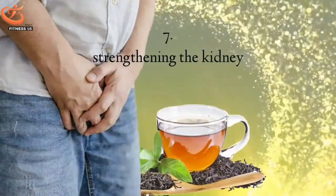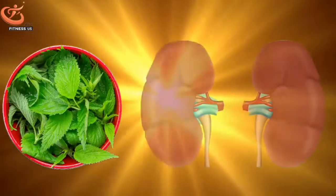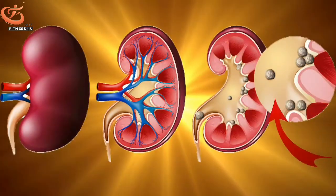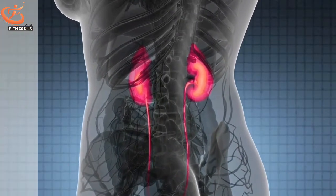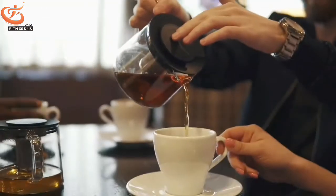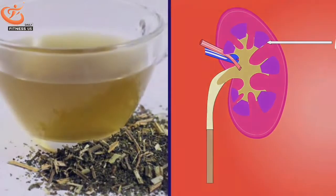Strengthening the health of the kidney and urinary tract is the seventh property of nettle. This plant is a natural remedy for urinary tract infections and prevents the formation of kidney stones. Nettle also has a kidney nature, which means that it helps break down kidney stones and gallstones. According to studies, this plant reduces the production of oxalate crystals in the kidneys.